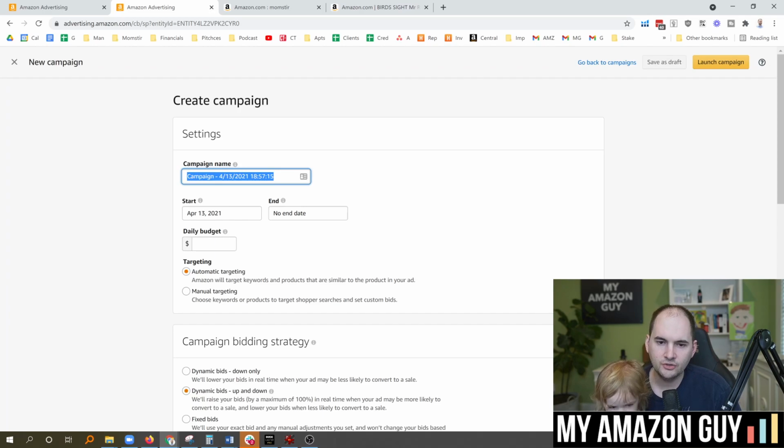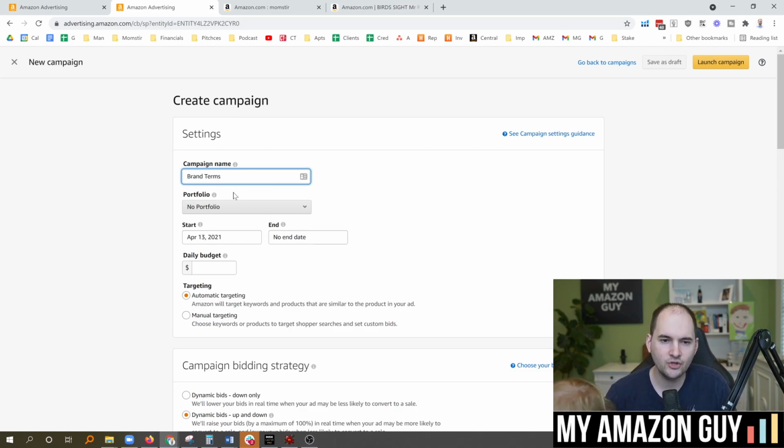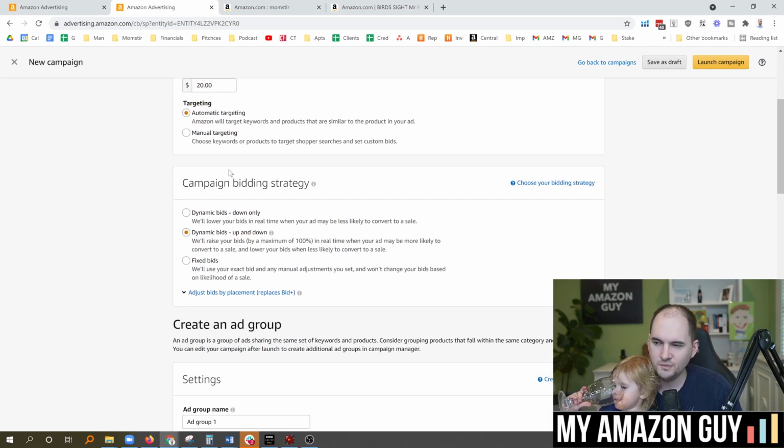And literally, you could pick your top 2 or 3 sellers. I recommend titling this campaign brand terms, something like that. That way you know what your goal is for that. You should have a higher ACoS for a campaign like this. In your daily budget, it doesn't even have to be a good budget. It could be very, very cheap. You're never going to burn through this.